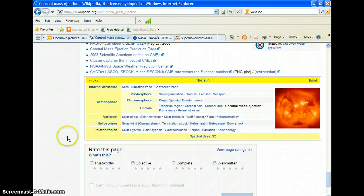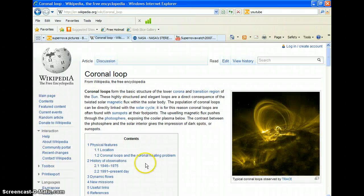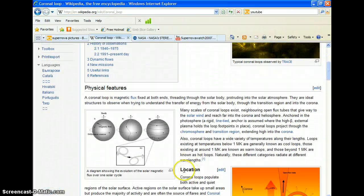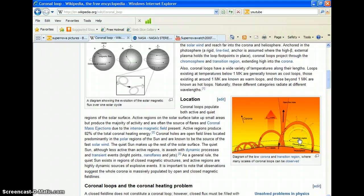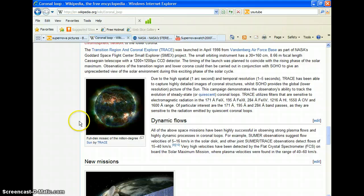The sun. Coronal mass ejection, coronal loop. See what the coronal loop is. Oh, hey, that is pretty, but weird. Okay, so open flux tube here, and this is the corona as it shows. But here's the photosphere, surface, the chromosphere, the transition region, and these are the loops here and here, and all over where you see the half hula hoops or half tires or whatever you want to call it. This is coronal loops viewed from the, I think, million-degree sun.